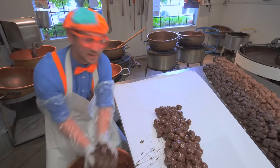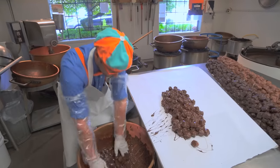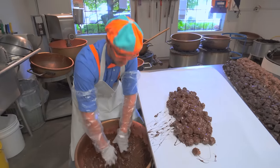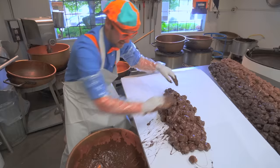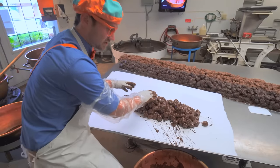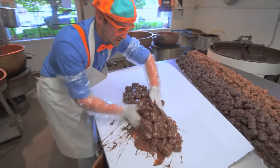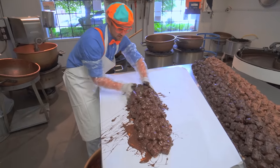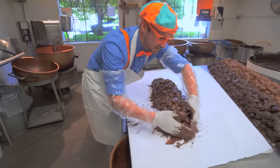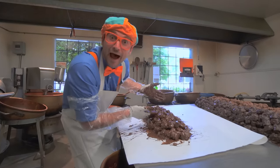Oh, this is so much fun. Okay, there's a little bit more. Okay. This is a bowl that I sure want to lick. Okay, a little bit more. All right. I think that's all of it. So, put that right there, and now I'm gonna shape it into a really long mountain type of shape that has a mound. Oh, does that look good, or does that look good?